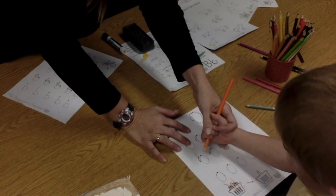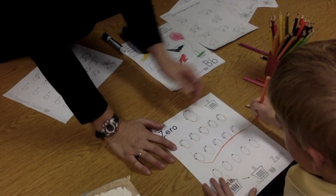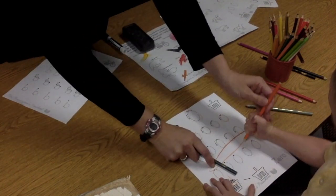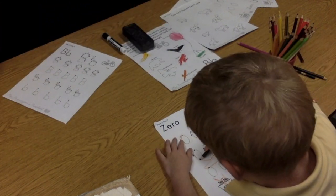All right. Let's go right here and do zero. Zero apples. Whoa, too much, guys. Okay, try green. I know you can do these. Zero. Zero apples. Good job.